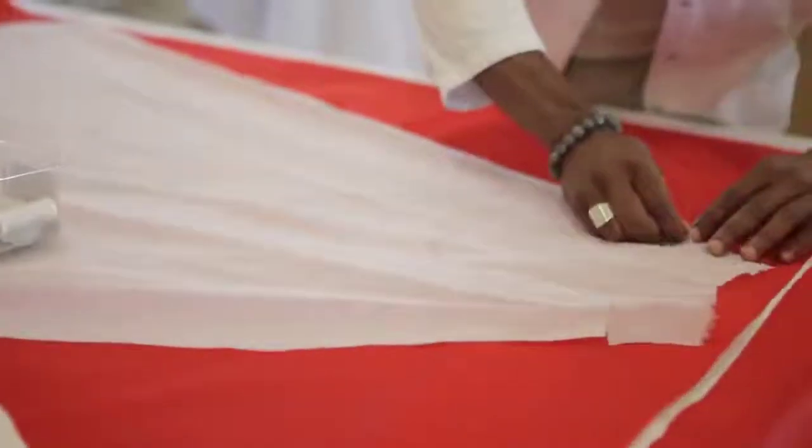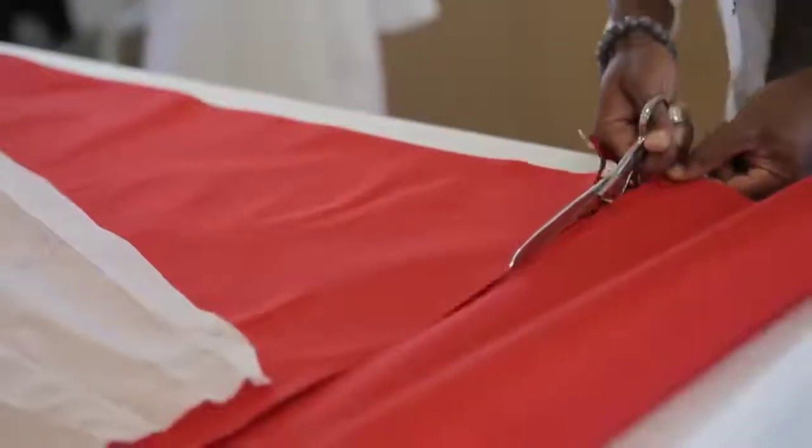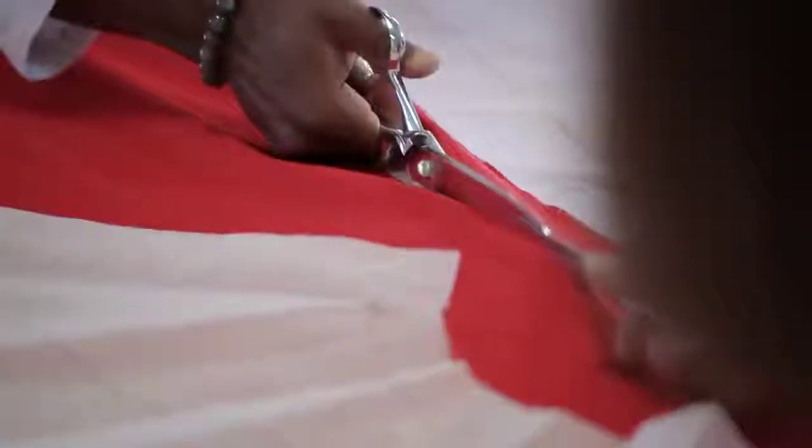The vast lengths of red silk thigh are cut to form the basques. The large pleats in the skirt, the four flounces, the body, and the entire top of the coat. Last come the two pieces of the collar.